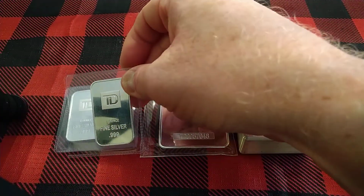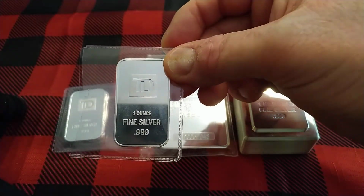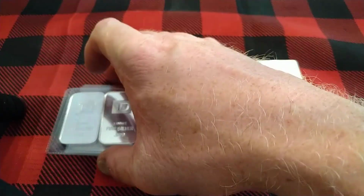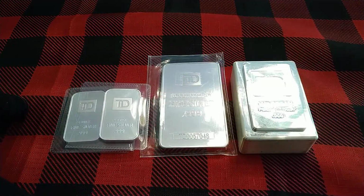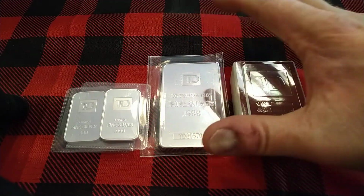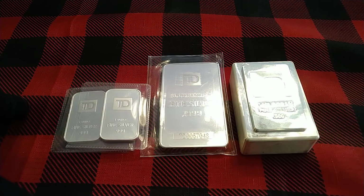Do yourself a favor and start buying the 1 ounce coins. I really think the 1 ounce bars. Please, the cheapest form of silver that you can buy. Not the coins, so buy the bars. I highly recommend going out and doing that.